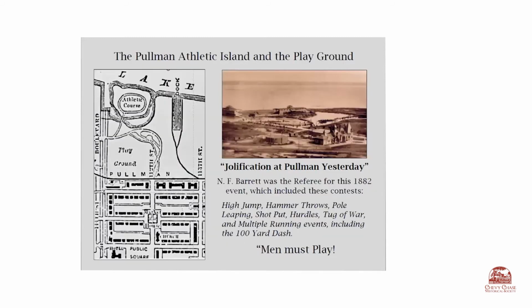But on a lighter side, Barrett was very interested in athletics. This is a period when organizations like the YWCA were pushing for manly men. And it also is important because of a sense of their work after the Civil War. So Barrett was an avid sportsman.